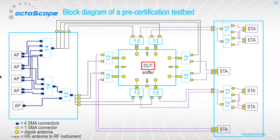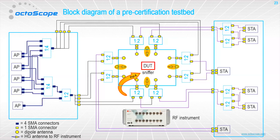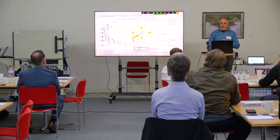Whatever it is you're testing, you can test against access points, you can test against stations, whatever it is. And there's a sniffer in there. Our goal is for that sniffer to be the PAL6 that I've mentioned before. And then there's the LightPoint instrument, and those are what these antennas here are connected to. That's what the testbed looks like for 11AX.